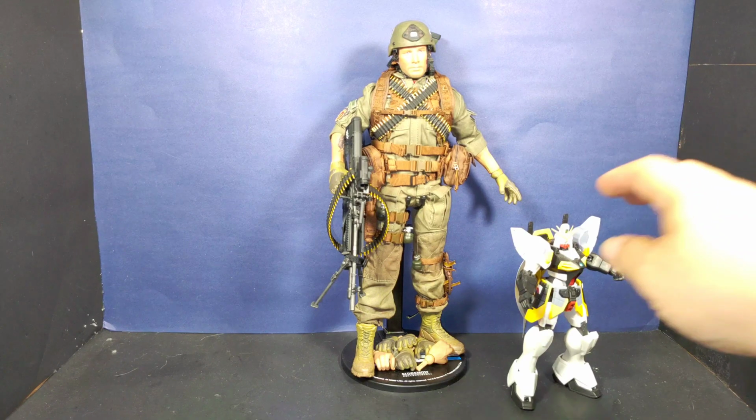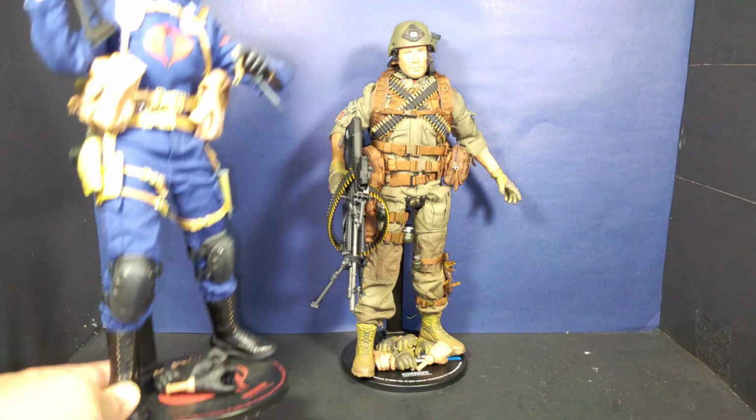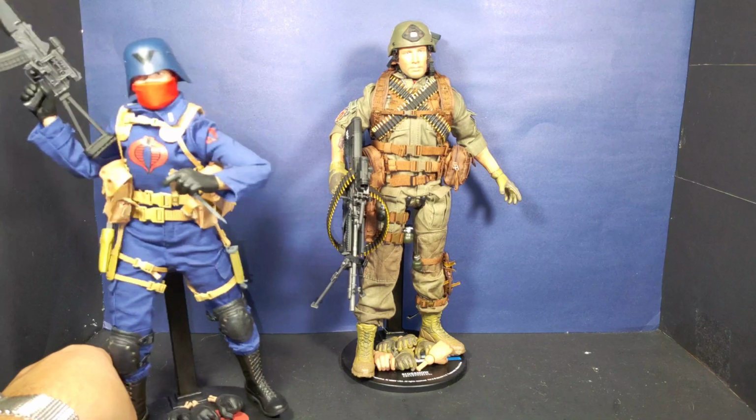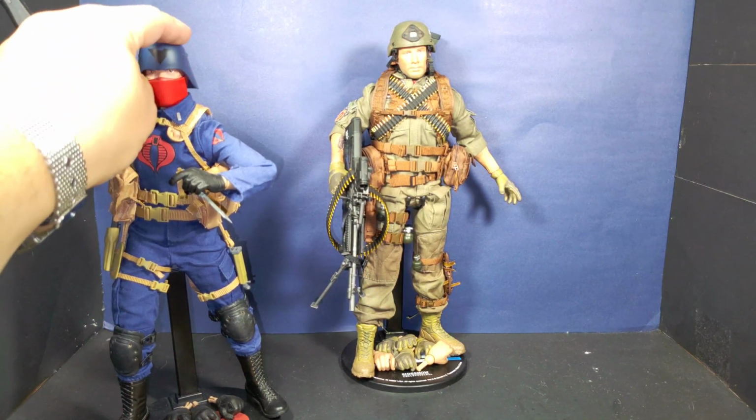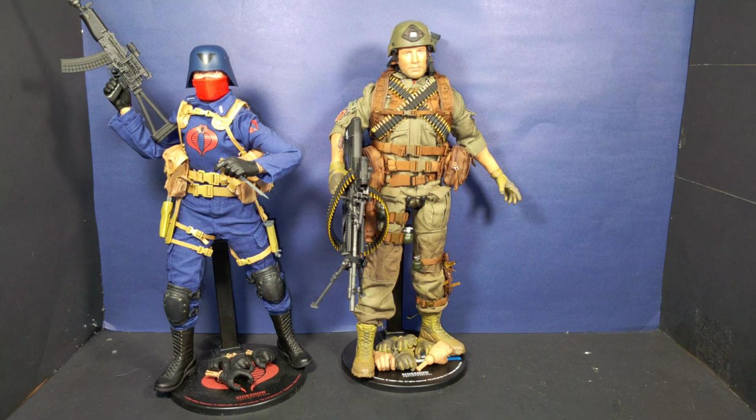And let's see. And last but certainly not least, what would make the most sense, because it's in the same scale range and realm, is some other Sideshow. And this one was the other piece that was extremely difficult to mess with as well, because he has a lot of pouches and gadgets and areas, also zippers and stuff that you got to get to. And that's the Cobra Trooper officer, as you see there.